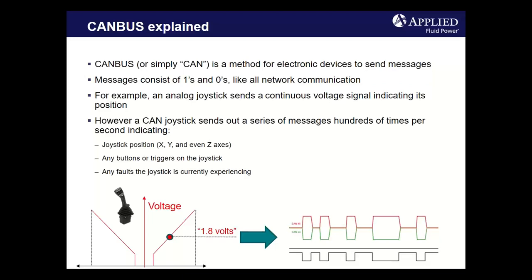For a good example, an older style analog joystick, like you've probably seen on a lot of pieces of equipment, instead of communicating over a CAN bus network or a network at all, sends out a continuous voltage or current signal that indicates what its position is. It may send out a signal of 1.8 volts. And if we go back to the spec sheet for that joystick, we know that 1.8 volts means it's sitting at about 25 degrees, give or take. Well, a CAN joystick differs in that by not sending out a continuous reading of what's going on, but instead sending out a series of messages, often hundreds of times a second, indicating the state of the joysticks.